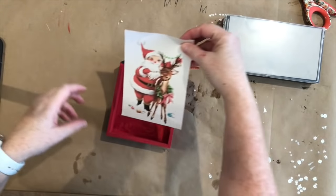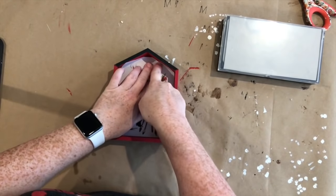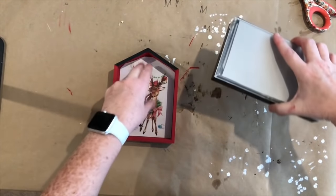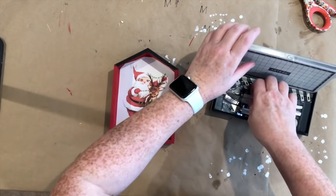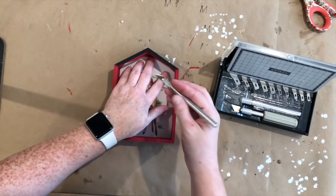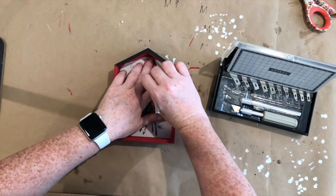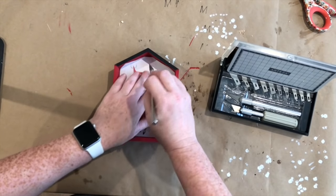Okay, so for the inside of this one, I knew I wanted kind of a vintage looking Santa and reindeer. This is from an old Christmas card. So basically, I'm just taking my little cutout and then I am going to trim it so that it fits. And then I'm going to go ahead and go through with the Mod Podge again, putting one thin coat down, sticking the paper down, and then putting a coat of Mod Podge on top.